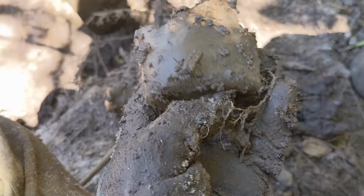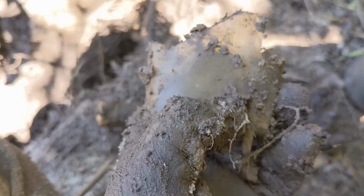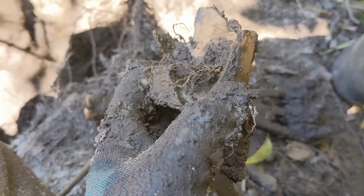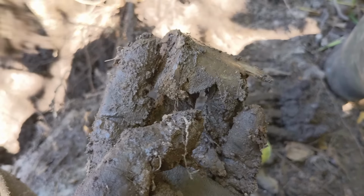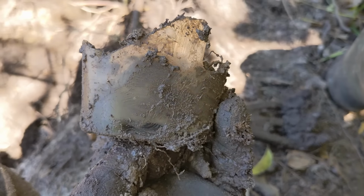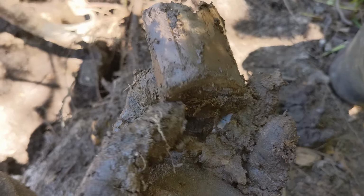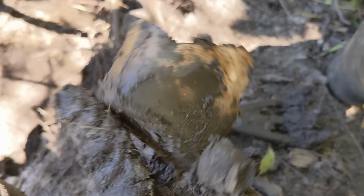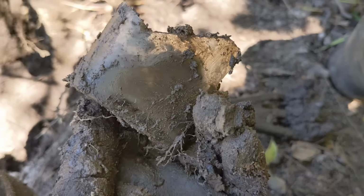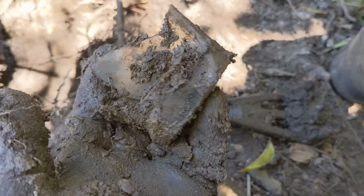Sometimes you bust your butt because you hear something with the probe that sounds super solid, and you spend a long time trying to get it, and it sounds so good, and you pull it out, and it's this. It's just this shard. Shard of a flask. Probably would have been a cool flask, but it is mangled.